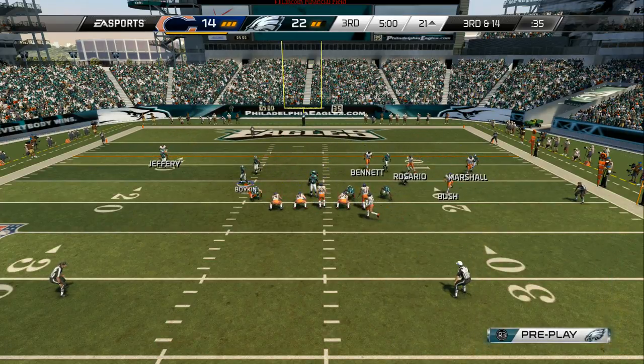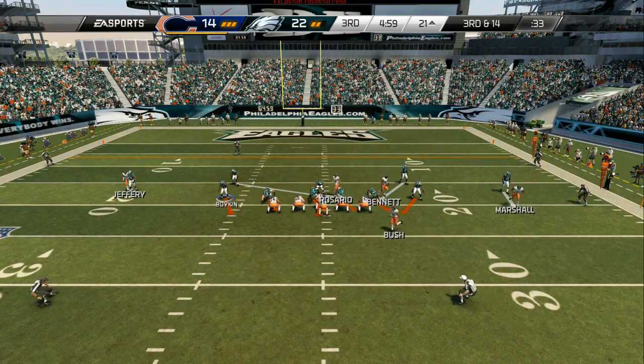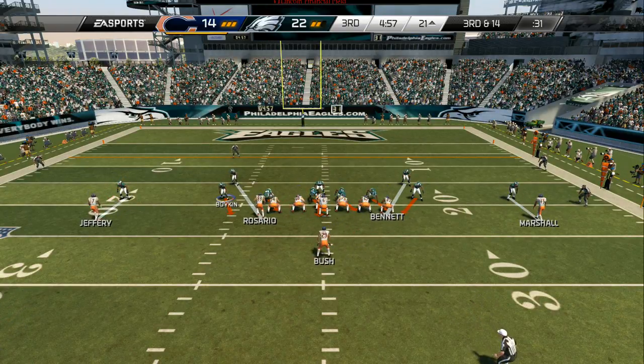Reacting to the blitz by the defense, they let the defenders come free, and they sack the quarterback.